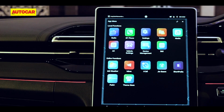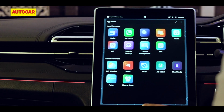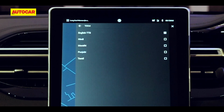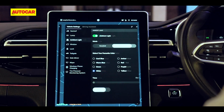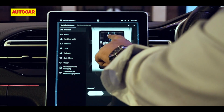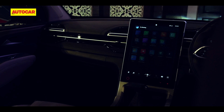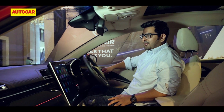There's eSIM-based connected tech as before with multiple services on offer, some of which have been enhanced. For instance, Maps now supports voice guidance in 5 languages including Tamil, Punjabi and Marathi. And in a first, you can also use the screen to operate the panoramic sunroof. The list of voice commands is longer too, including a cheeky one to control the 8-color ambient lighting. I want to see the rainbow.